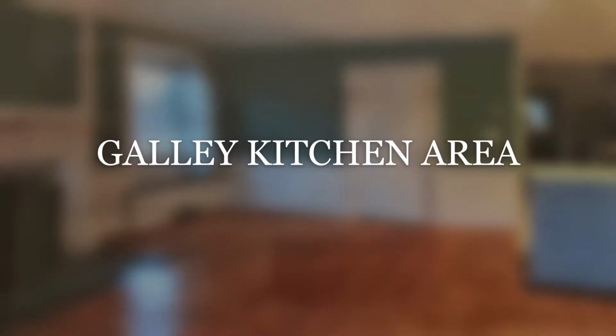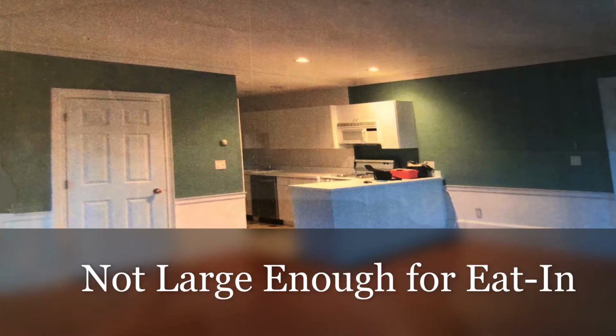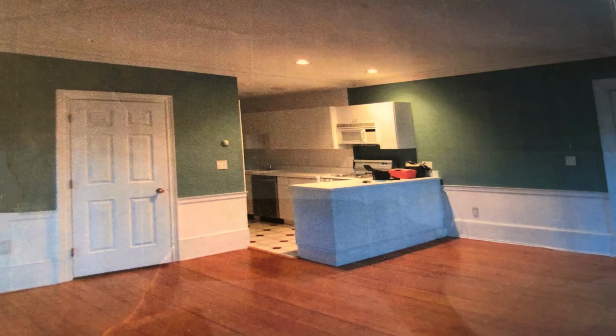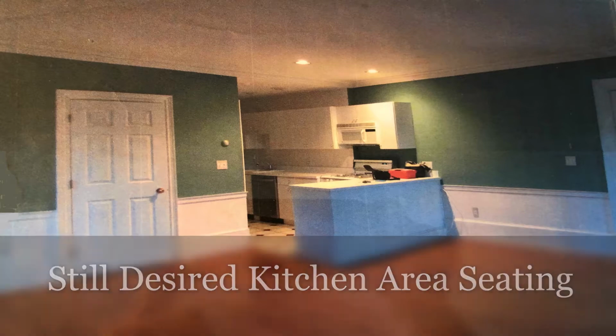I could live with the fact that it wasn't an eating kitchen arrangement, as I knew there would be a small table and probably 4 chairs included somewhere in my eventual living room floor plan, probably near one of the windows. However, I wanted to have somewhere to sit adjacent to the kitchen. So there it was, second change.